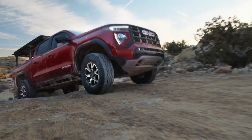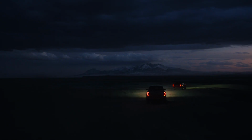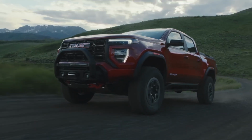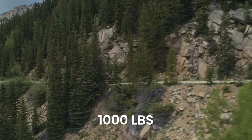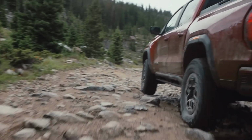The story is similar with payload capacity. In this case, the base models like the Elevation Shine, boast a payload capacity of around 1,600 pounds. And for the off-road focused models like the AT4X, the payload capacity does dip somewhat to around 1,000 pounds, which, while not as high, still offers solid practicality.